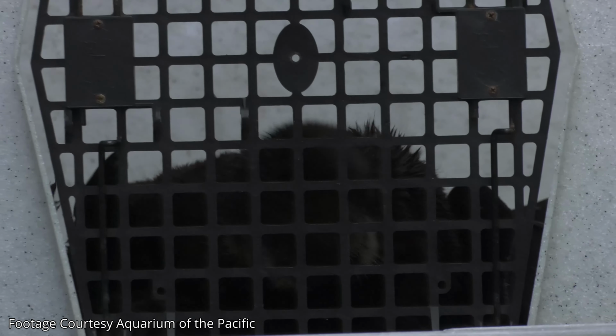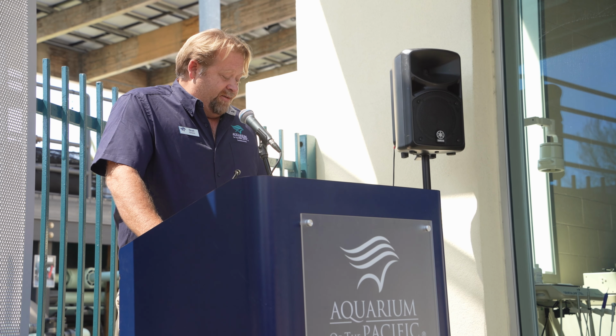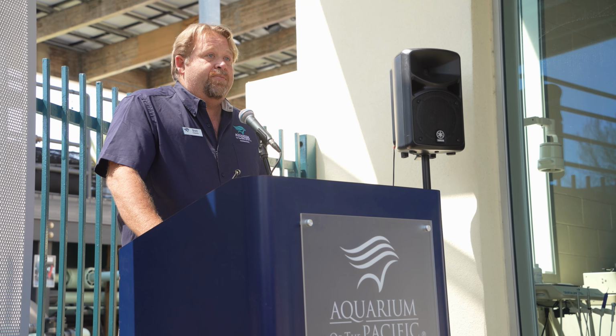Since opening in 1998, the Aquarium of the Pacific has been providing homes for non-releasable sea otters that were determined not to be fit to be in the wild by U.S. Fish and Wildlife Service. We're thrilled to be able to help this threatened species recover by expanding our conservation programs to help stranded sea otter pups get a chance of returning to the wild.